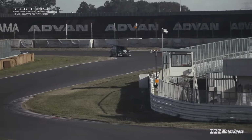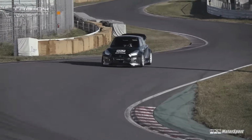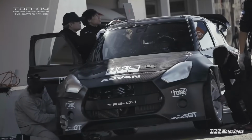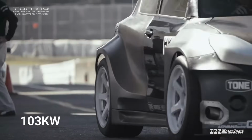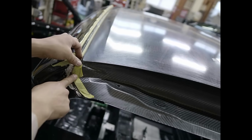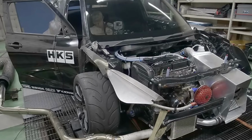Getting back to the Swift though, apart from a cool name, it also has some insane modifications worth talking about. HKS modified the K14C engine, which is a 1.4 turbo, putting out 138 horsepower or 103 kilowatts as standard. They also moved the driving position to the center to maximize weight distribution, and in order to reduce weight, a carbon fiber roof and rear quarters as well as a space frame front end was fitted.